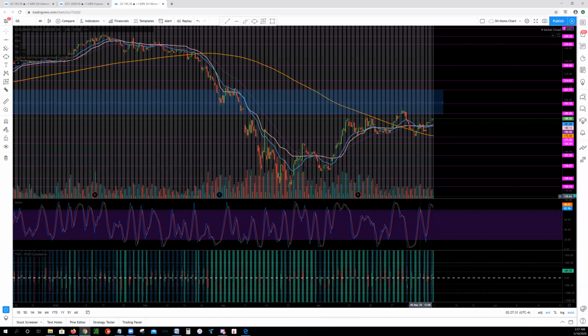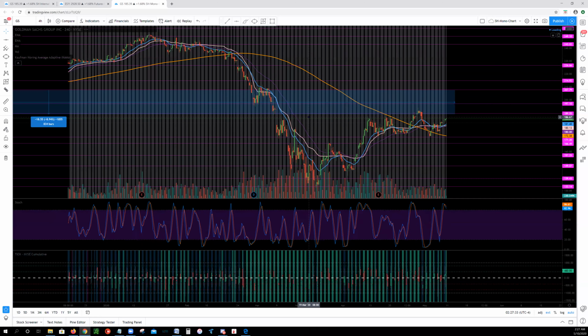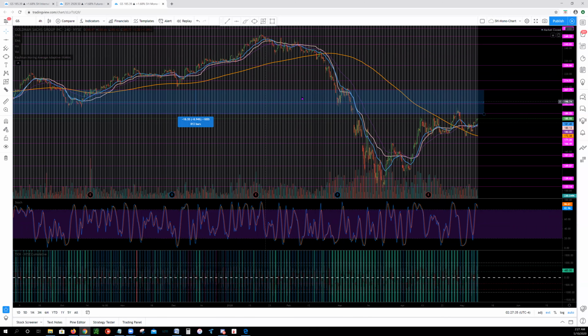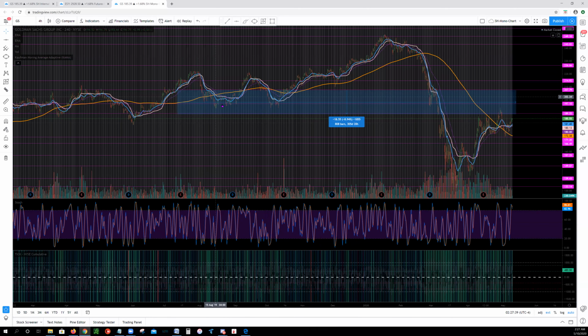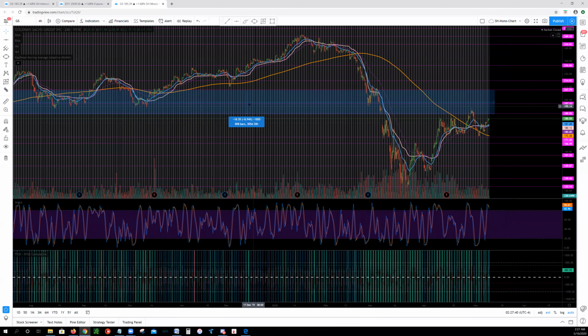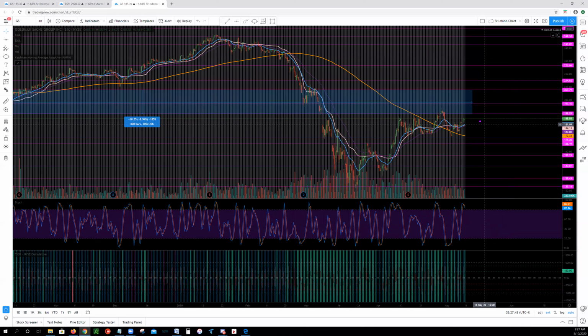Goldman Sachs. So what we mentioned about Goldman Sachs is watch this area here. It's an area that we in the past have spent considerable time. That 189 by 207 area, and we did push up into it. Oxygen got thin, came back down, and now we're sort of pushing back up. If we hold in this area, then I will be interested in a potential channel play up into the 207s, but it just depends on the overall strength.